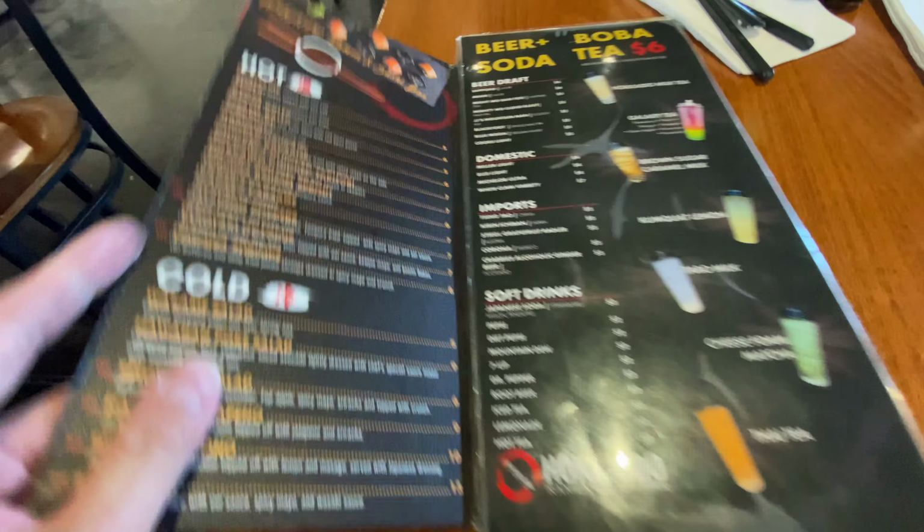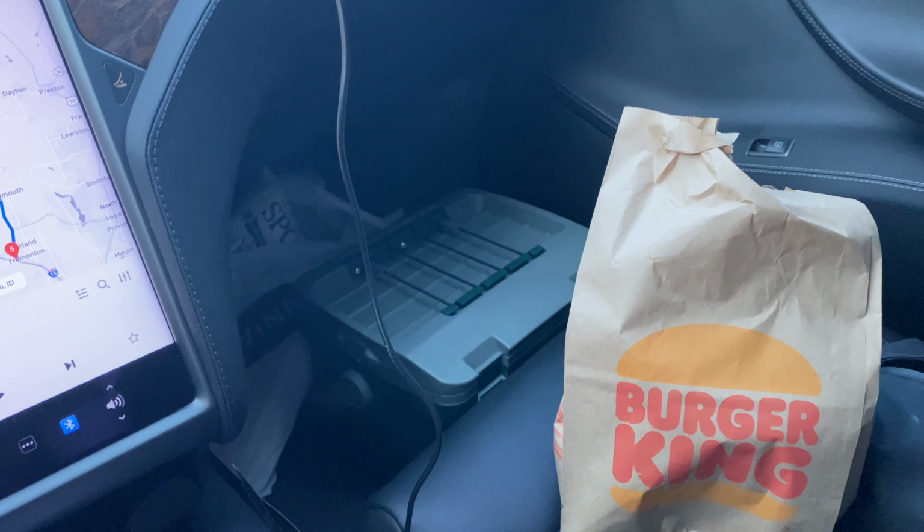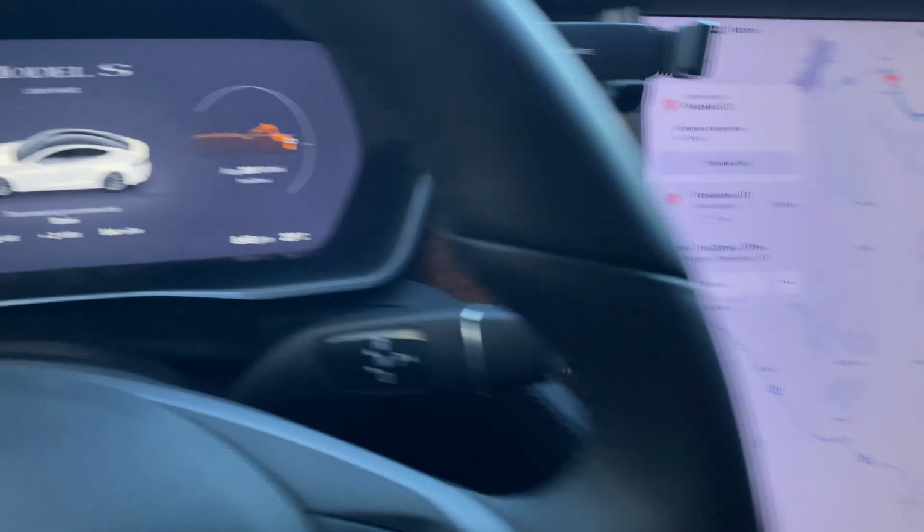I just grabbed a quick Burger King meal. Chicken sandwich, something quick so I don't have to take too long. Okay, should be at the hotel in the next stop.